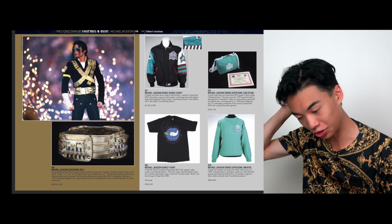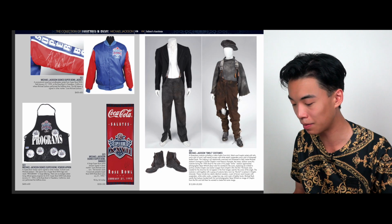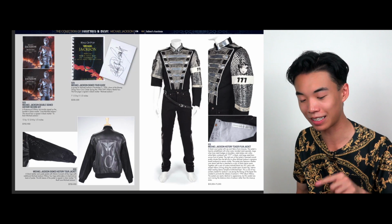Cool, yeah, we've got the Super Bowl belt here. This is way more different than the belt we just saw. We got the Smile costumes from the Smile photo shoot of the album. Yeah, these are really cool actually. Toy drum kit. I've actually seen that Signed History Tour jacket.